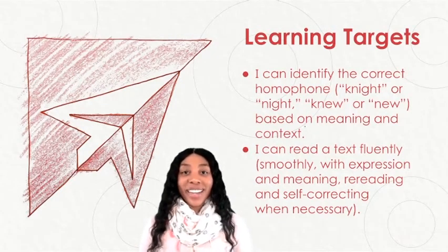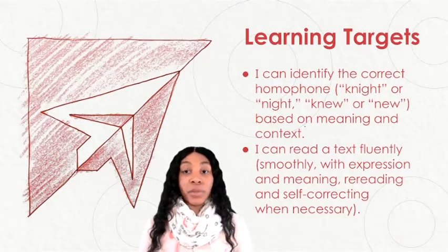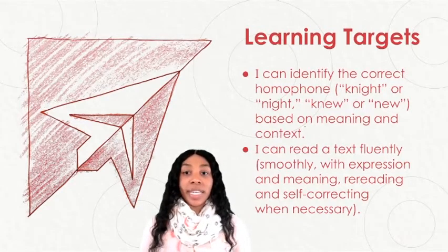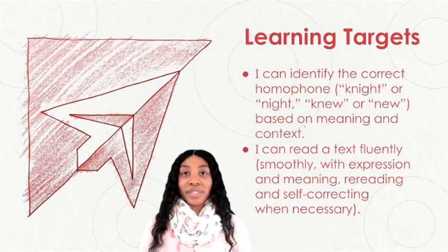Our first learning target says, I can identify the correct homophone, night or knight, new or knew, based on meaning and context. The second learning target says, I can read a text fluently, smoothly, with expression and meaning, rereading and self-correcting when necessary.